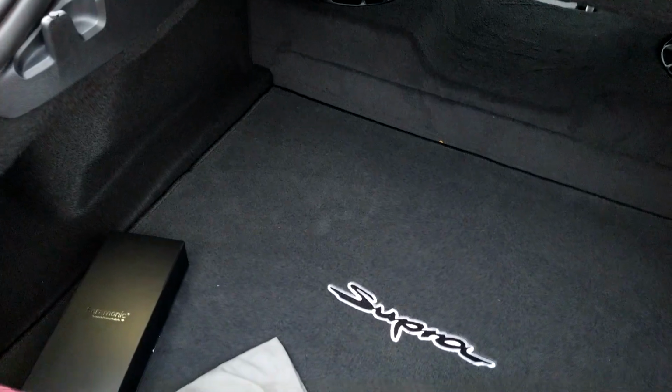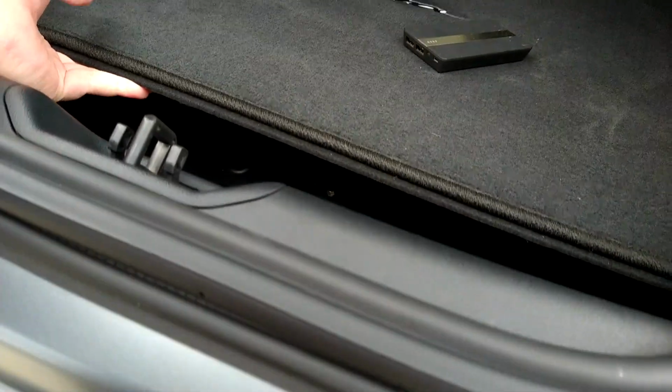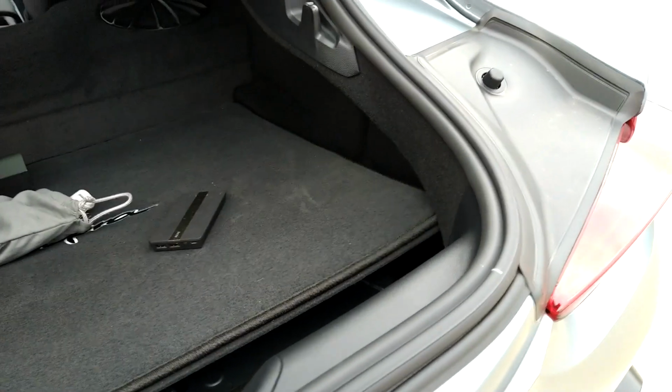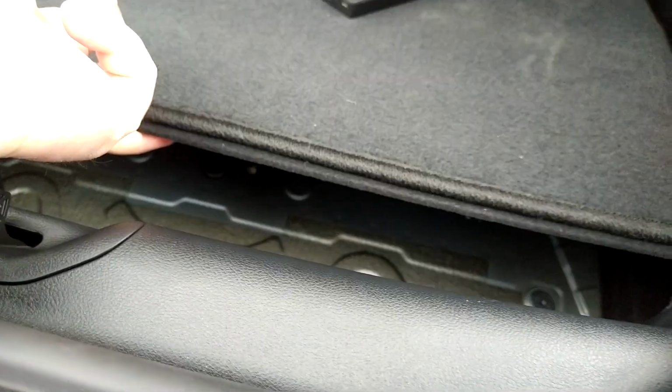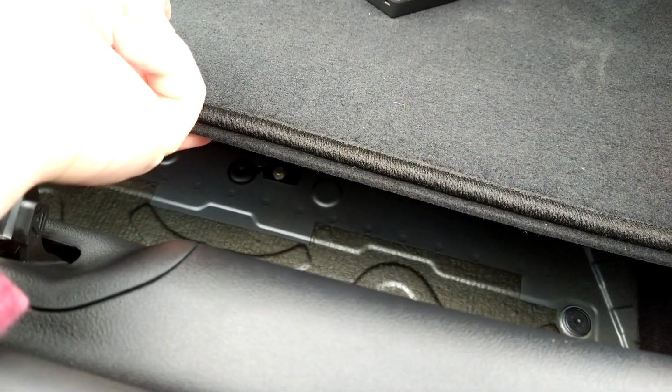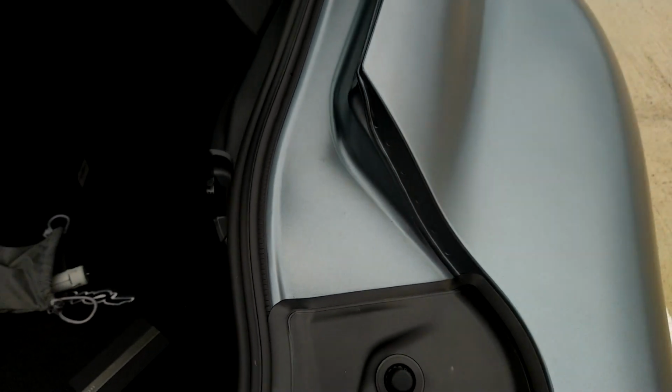No spare tire. It does have a trunk mat in here, but I don't even know what's under this. It can't really lift up past the... Oh, that's interesting. You probably have to raise it from the front end. Down in there it says body work, and it is the same color as the outside of the car. That's interesting. So this is not a wrap, and you can see here, this is a painted color.